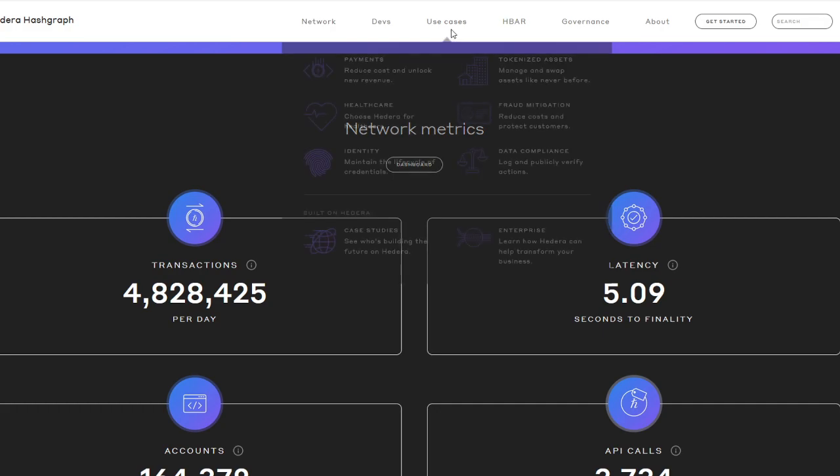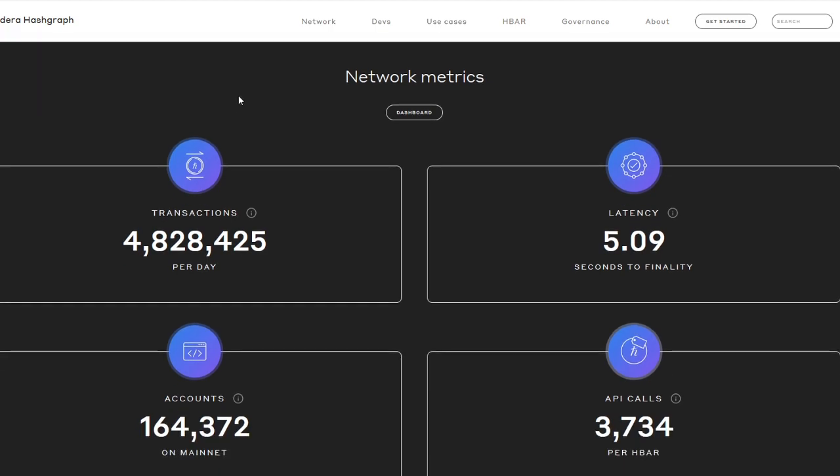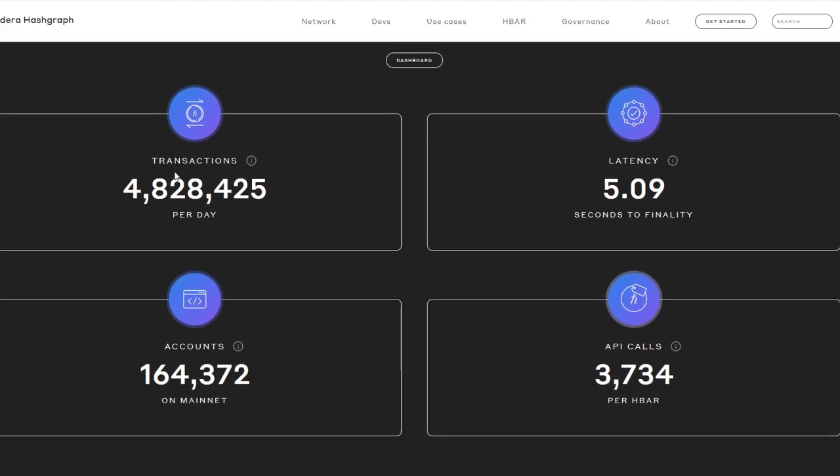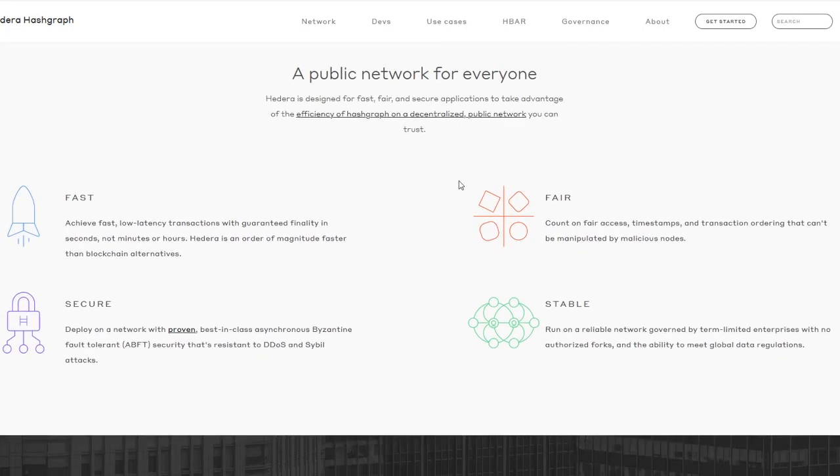Like I said, there's a lot of use cases, and specifically on the top of the website, it has use cases. So they have payments, healthcare, identity, case studies, enterprise. Obviously, these are built on Hedera, so they have case studies and enterprise. But payments, healthcare, identity, data compliance, fraud mitigation, and tokenized assets are all things Hedera Hashgraph is capable of doing. They talk more about their network metrics: transactions, accounts, API calls, and latency. So there's just so much to talk about on Hedera Hashgraph's website. There's so much information to grab.